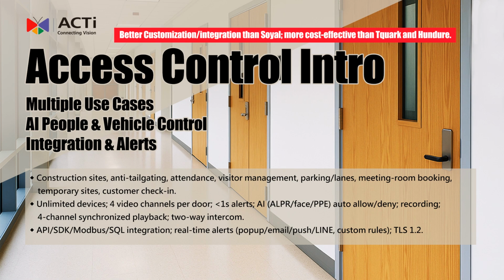Do you know? In seconds, your view of access control could change. In schools, factories, and government, risks are greater than expected. See the truth. ACTi Access Control, a full solution with servers and devices, bringing security to the next level.